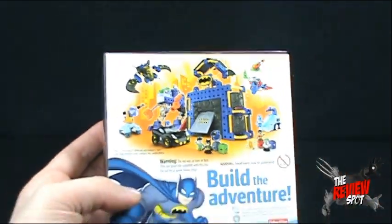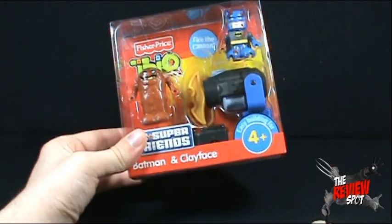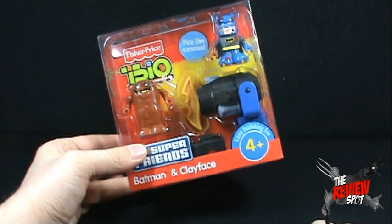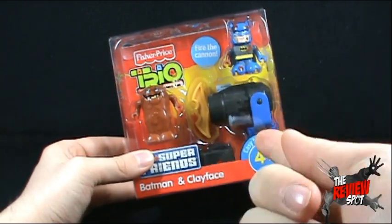But what we're going to do is I'm going to get this opened up and we're going to have ourselves a better look at not only Batman, but Clayface. More miniature adventures on the way, guys. Stay tuned. Don't go anywhere.